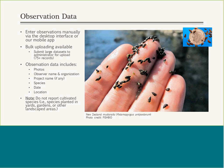Just wanted to quickly note, whenever you are reporting observation data to iMap, make sure you're not reporting cultivated species, which essentially is talking about species that have been purposely planted in yards, gardens, or other landscaped areas. So, for example, even if it is an invasive species, Callery pear, for example, it's still very commonly planted in a lot of landscaped areas. And because this is being purposely planted, you don't want to record that in iMap, but if it was found to be escaping into a natural area, that would be something we would want to know about. So just keep that in mind when you're looking and finding things. Reporting the cultivated species is not necessary, but reporting it in a naturalized area is most certainly something we want to know about.